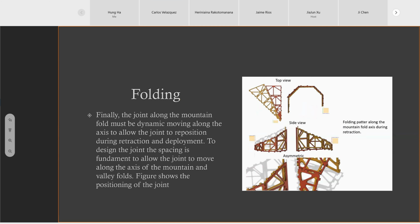Finally, the joints along the mountain fold must be dynamic, moving along the axis to allow the joints to reposition during retraction and deployment. To design the joints, the spacing is fundamental to allow the joints to move along the axis of the mountain and valley fold shown in the picture to the right.